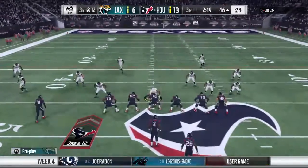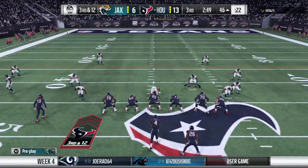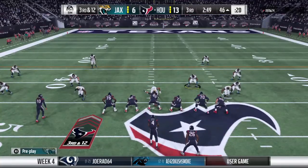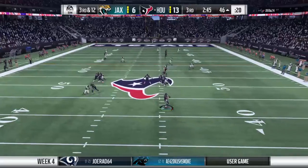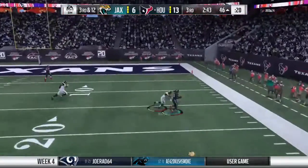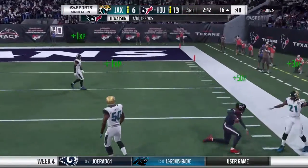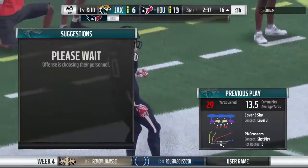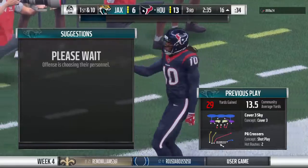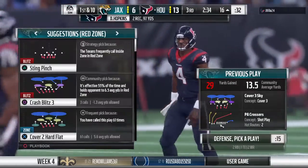The Texans on third down. They've converted 3 out of 5 thus far. This is third down and 12. Faking the give. Now Watson escaping the pressure right. And he's got the completion to Hopkins. And he gets this one all the way down inside the 20-yard line. He got 29 yards that time.